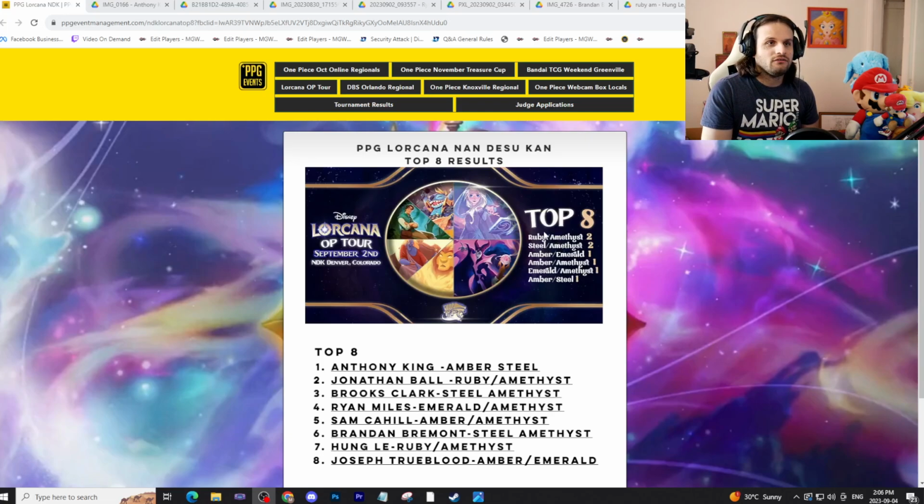Ruby only really appears in the Ruby Amethyst decks, but definitely Amethyst showing up to be the top ink of the first set. I mean, it has Pot of Greed and really good old legendaries. I don't know why it wouldn't be the top color, top ink. Anyway, let's move right along here to first place.